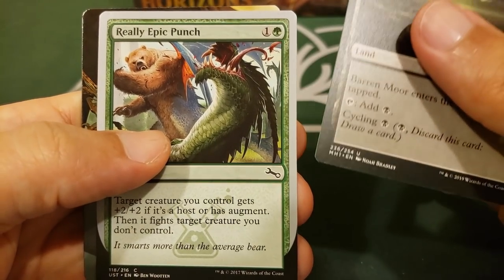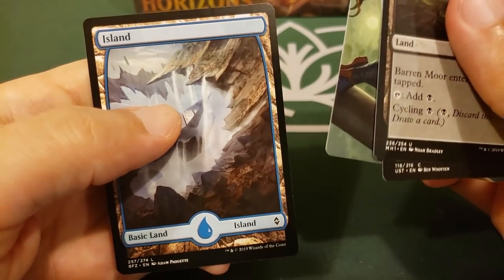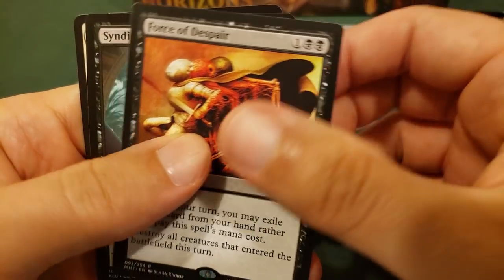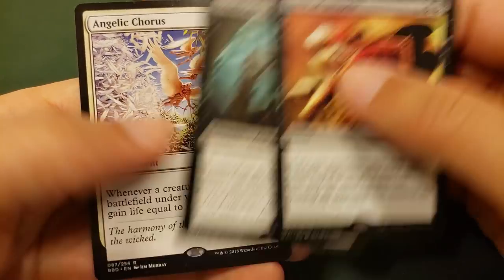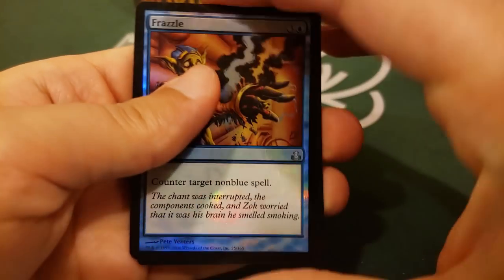We got Baron Moore. Oh, really epic punch. Oh, sweet, Full Art Island. That's pretty awesome. Some Modern Horizons right on theme, Force of Despair. Ooh, and a Syndicate Trafficker. And an Angelic Chorus. Some life gain there. And then, let's see what else we got. We got a couple more of these.